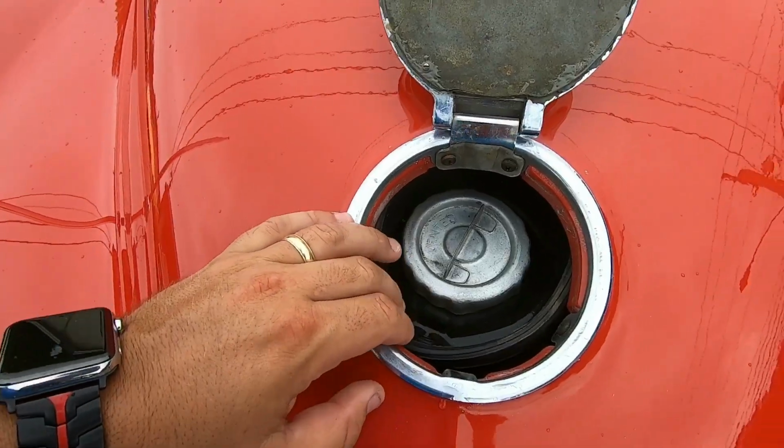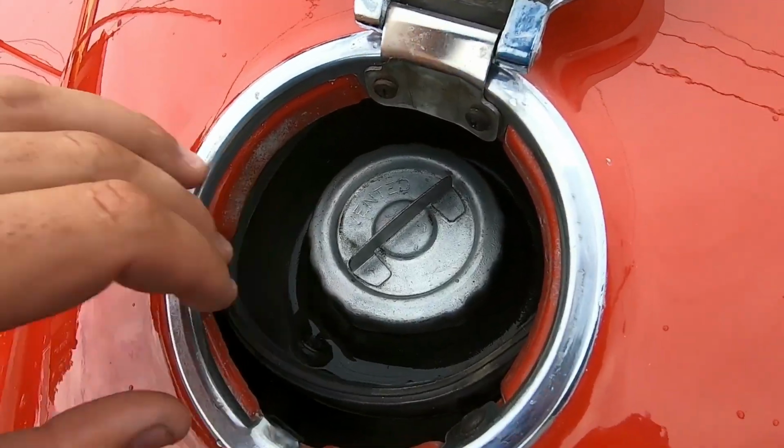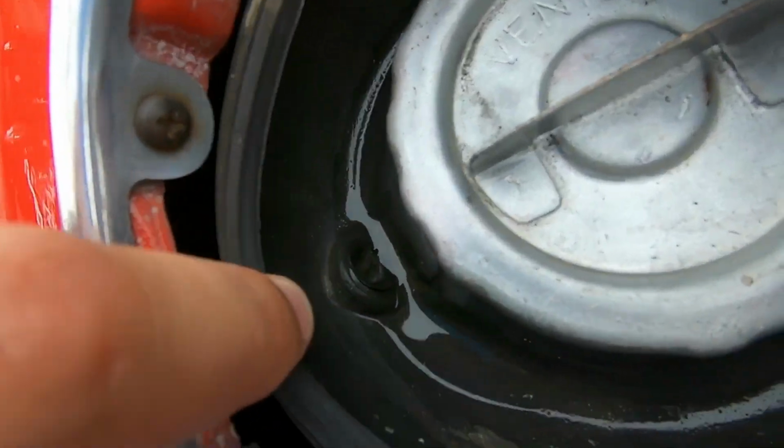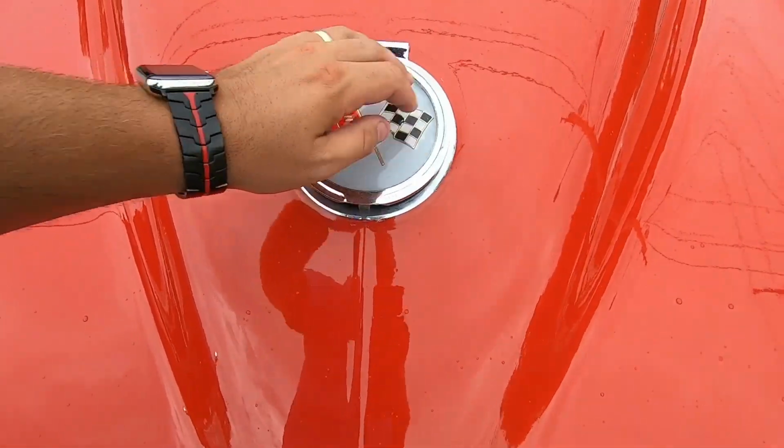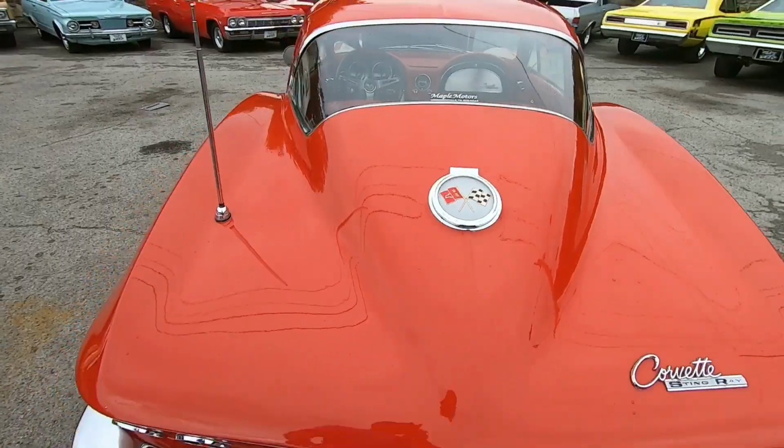Something you always got to remember with the Corvettes in this year, or 70s, 80s, there's a drain in here you have to clean out. Make sure water doesn't fill up in it, otherwise it'll get into your gas tank and then your car won't be running right.